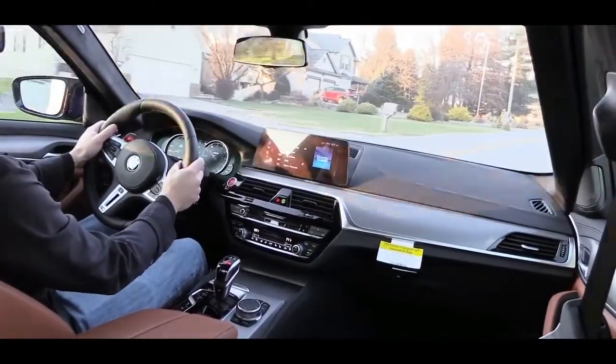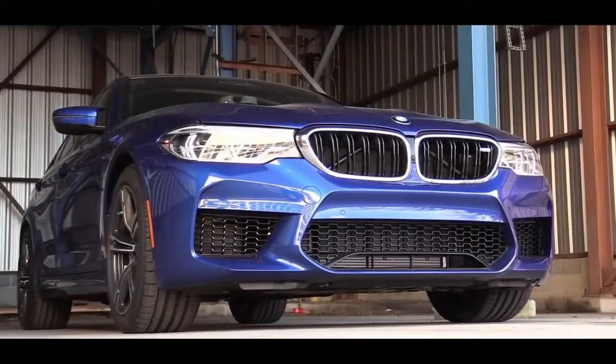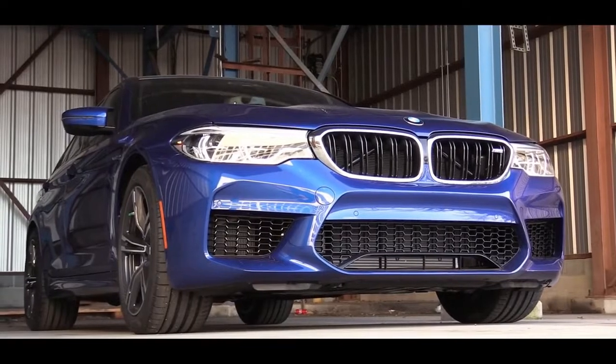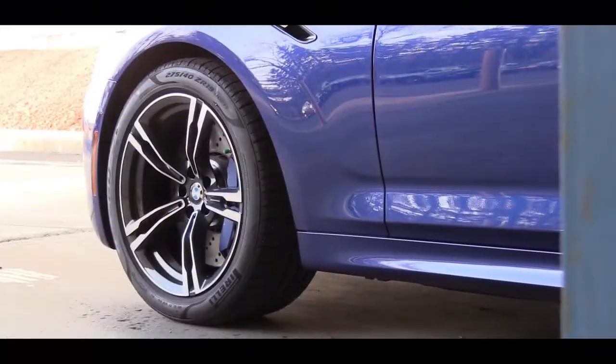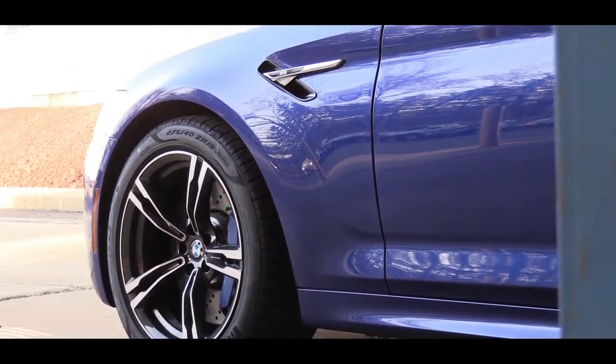And if you really wanted to push the M5, if you go with that M5 Competition Package, that is going to give you a lower ride height along with retuned dampers. It's also going to stiffen the springs and the anti-roll bar by 10%. And in addition to that, the front suspension's upper links have been shortened for slightly more negative camber to help improve front cornering as well.